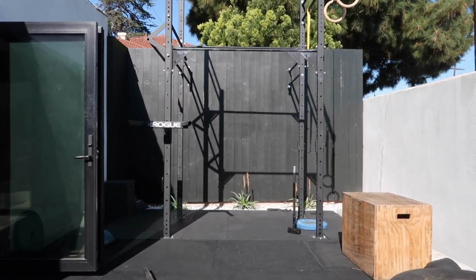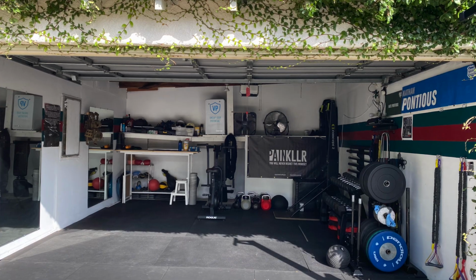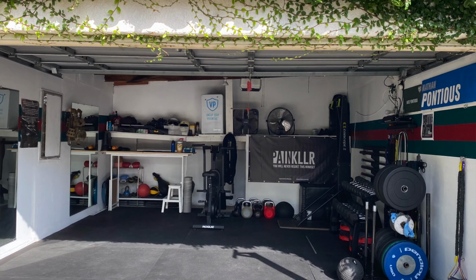So how much do you usually have to budget for something like this? It could range. When we first did the gym, we utilized the gym as it was and got floor mats, did the drywall, and bought secondhand equipment from Craigslist, and that total cost around $2,000 to $3,000 total.